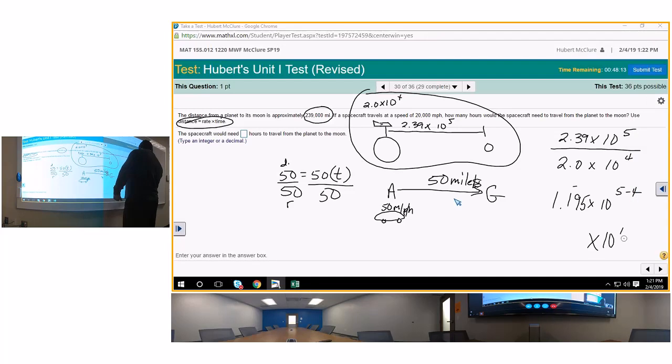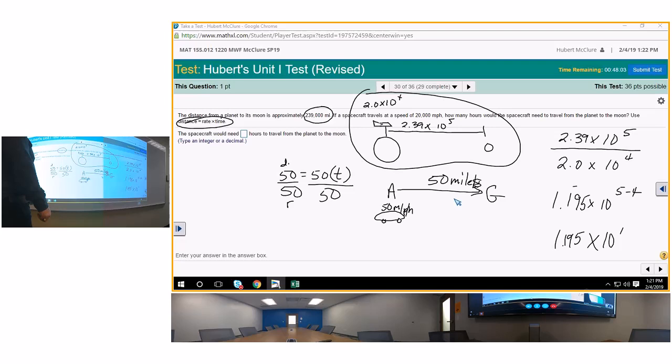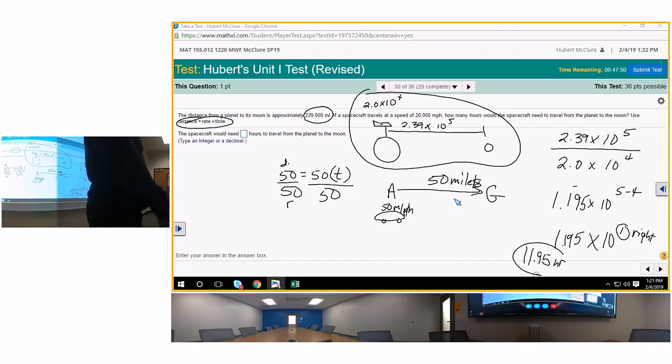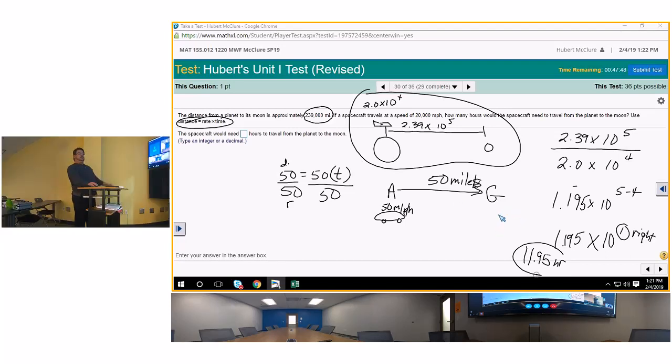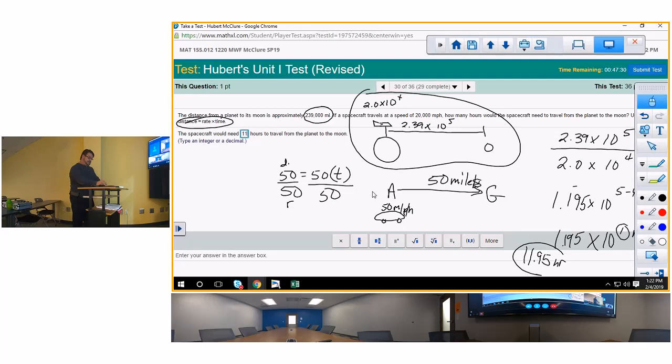Now here is very important because they want it probably in regular notation since it's miles per hour. Right, as an integer or a decimal. So we got to change it into a decimal. What does this mean? One place to the what? Right, because it's positive. So that's going to be 11.95 hours. Because miles per hour, the miles cancel out. You're left with hours. So that's 11.95. It says type as an integer. I would say 12 hours, but they probably don't want that since it doesn't say round. So I'm going to say 11.95 hours. Next.